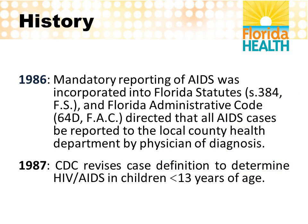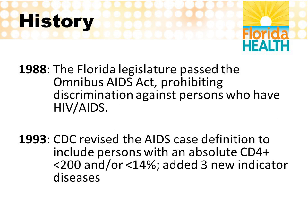Mandatory reporting of AIDS was incorporated into the Florida statutes and the Florida Administrative Code, and that directed all AIDS cases to be reported to your local county health department, and that was by the physician of diagnosis. In 1987 is when the CDC revised its case definition to determine HIV/AIDS in children less than 13 years of age. In '88, the Florida legislature passed the Florida Omnibus AIDS Act, and what that did is it prohibited discrimination against persons who have HIV or AIDS.